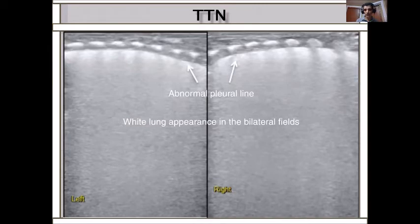What is the difference? It's white. Yeah, this is TTN. Nothing gives you this other than this in newborn babies. This is TTN. So you can see increased echogenicity, and the echogenicity is so big it overshadows the ribs. And there is a white line. There are no A lines, and B lines are all mixed up. So that means the fluid is filling the alveoli and the alveolar wall.